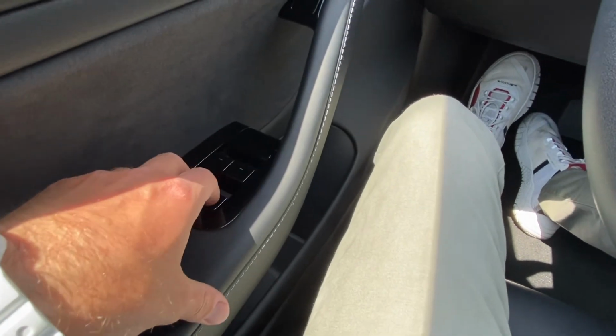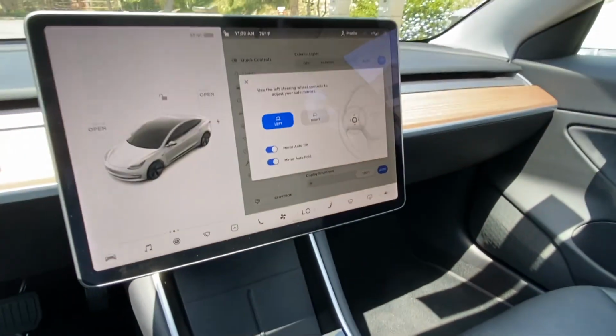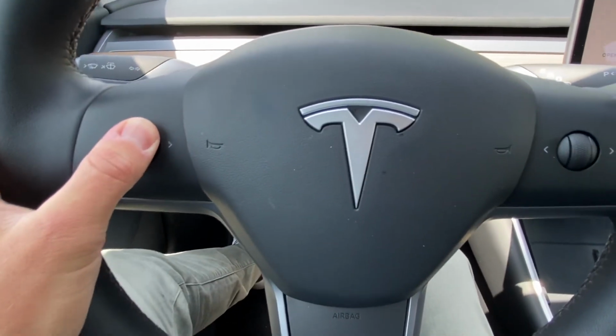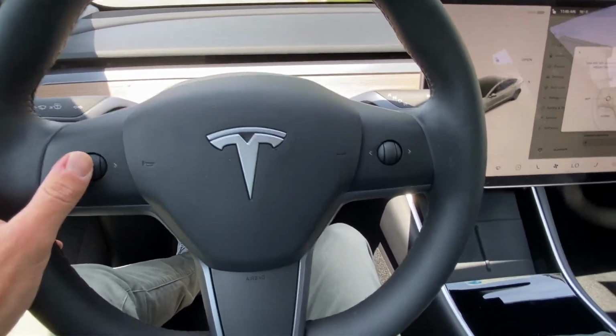4 controls for your windows. Rather than the ID.4, where you have to switch, which makes it a little bit more complicated. But again, everything is controlled from here, so you'll definitely have to get used to it. Like, to adjust the steering wheel, you have to use again this little joystick button type of thing in order to go up and down and stuff like that.